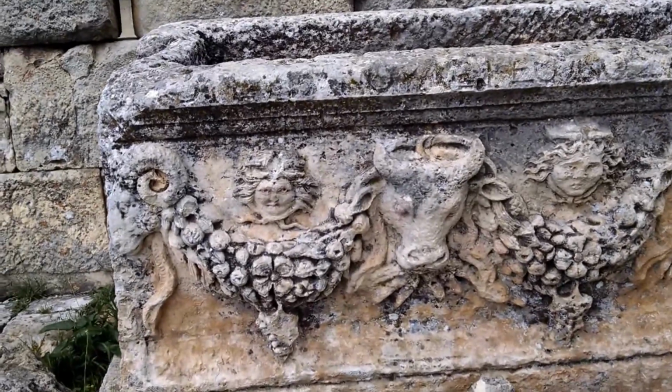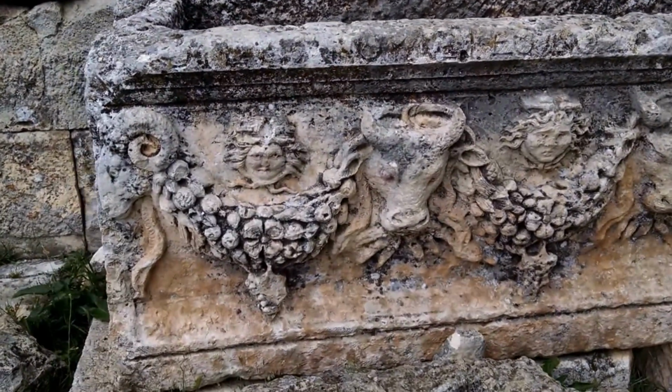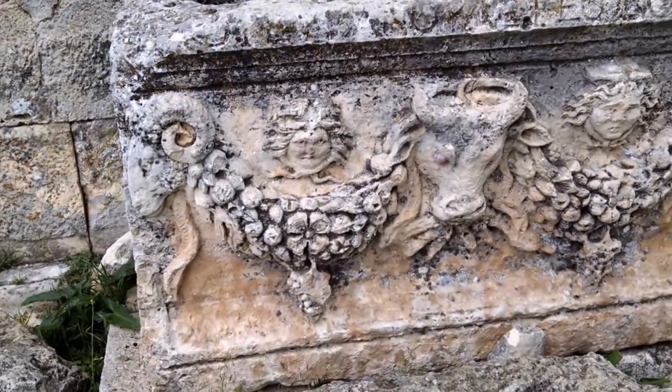There's some thunder there. I'm competing with Zeus here. Zeus is not liking me today. He's raining on me. I need Apollo. I need the sun god to come through here.